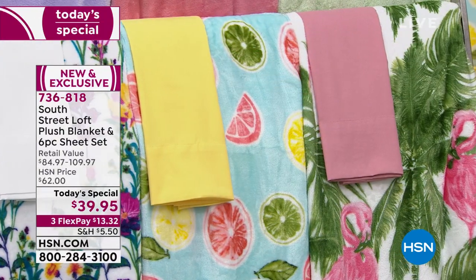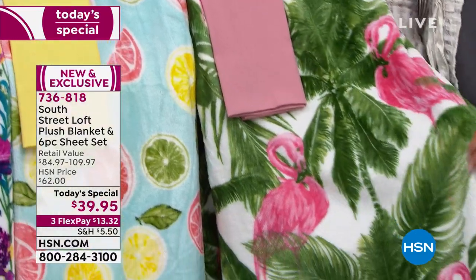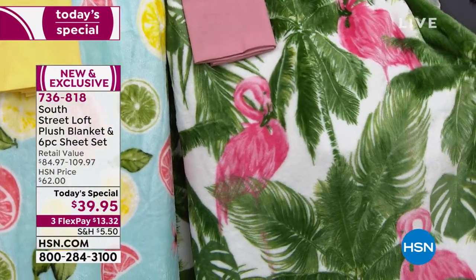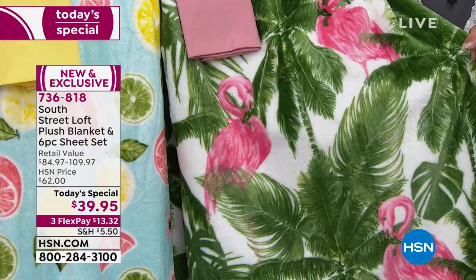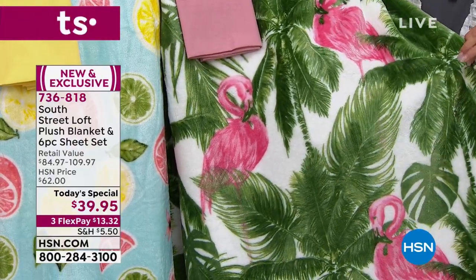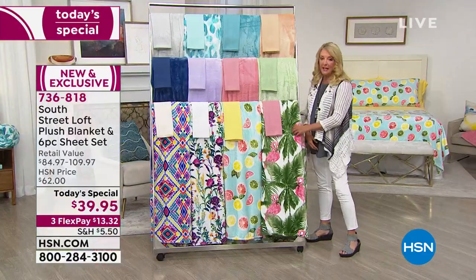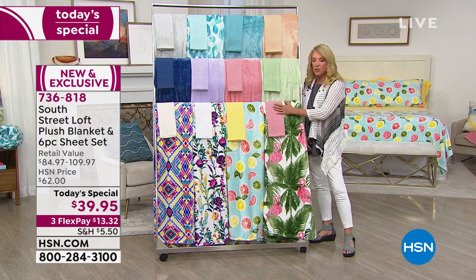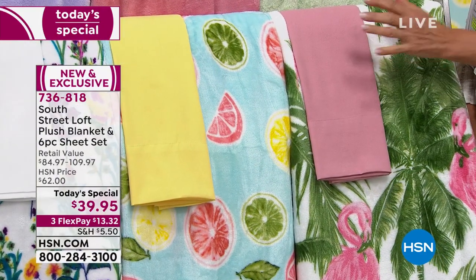And then finally, okay, check this out. How does anyone who wants to do a coastal wink skip this one? This is called the palm, and look at the amazing pink flamingos. Like, again, that is just happy. That's happy on a bed. Now, we've lost cow king in the palm, but notice too, you're getting this soft rose sheet set, okay? So I think it's so important.